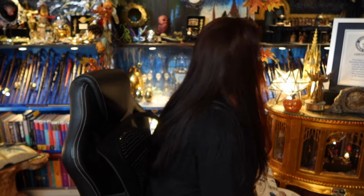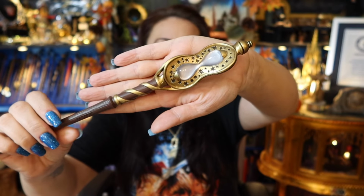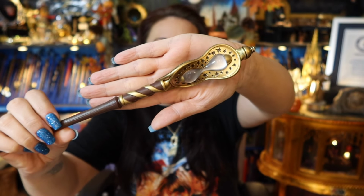So in case you hadn't seen, the Warner Brothers Studio Tour London have released a new exclusive one. For those of you who are in the UK, it is available online. But for those outside the UK, as far as I'm aware, you can't get it. The Time Turner wand was the last exclusive wand they did, and as far as I'm aware, it is still for sale at the Harry Potter Studios and online if you're in the UK. They do go into loads of detail with these exclusive ones.